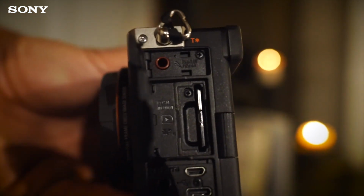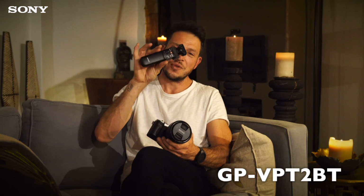And if you want to open it up on the side, you'll see that it opens up, and that's where your SD slot goes in. Only one SD slot. Now, if you're going to be a vlogger, then I would highly recommend you get yourself some cool accessories for your Sony A7C. I use the really epic microphone, which I've already touched on, as well as this really cool Bluetooth remote.